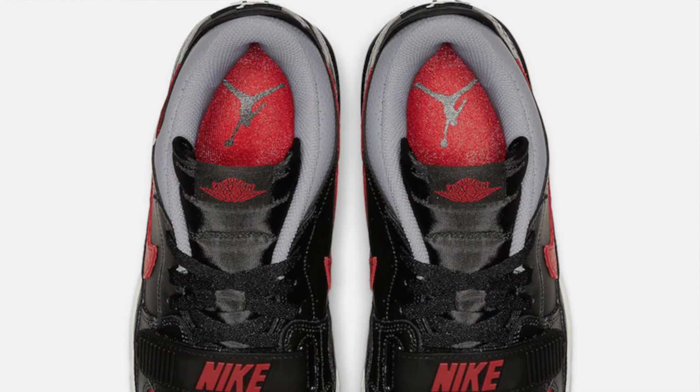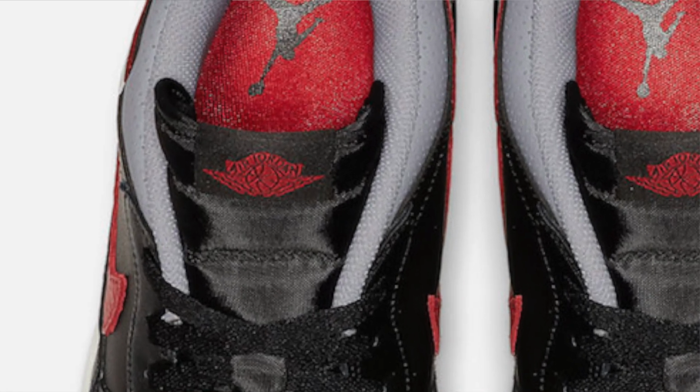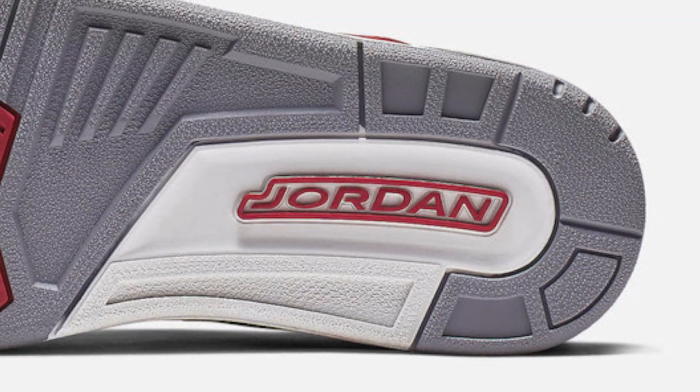And what they've done, interestingly, is put that on the tongue, which I think is pretty unique, and it's a clever sleight of hand, shall we say. It's not something that I've ever seen before. I don't know if we've ever seen it before. Let me know again in the comments if we've ever seen the Wings logo on the tongue before, but it's interesting to see it there. But it definitely is a nod to the 1s in that toe box area, the swoosh itself, and also with the Wings logo on the tongue this time because it can't fit on the ankle because the ankle bit doesn't exist. But then you've got the 3s as well.